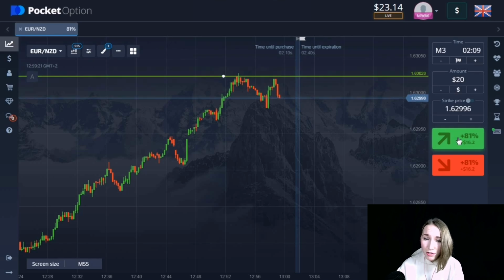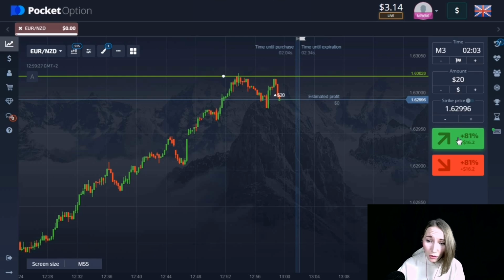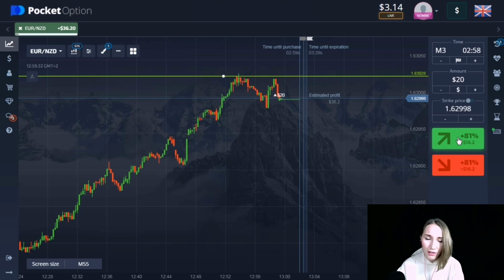So let's open a trade with up for 3 minutes. Take into account a small flat maybe or a rollback down. After that, the upward movement will certainly continue. So guys, let's check and wait for the results.